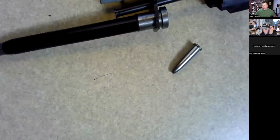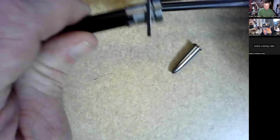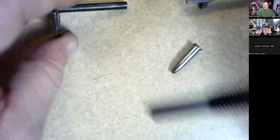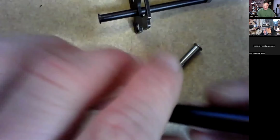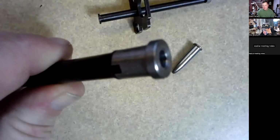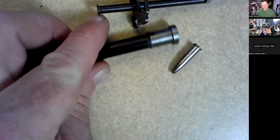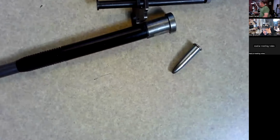Pretty insane, huh? That is such a weird concept. But it's interesting and it's cool. Is it practical? That's another thing too. If it works, it's practical. If it doesn't work, it's not practical. It doesn't work. So it's not practical.